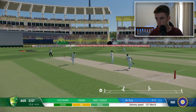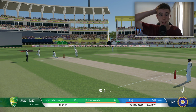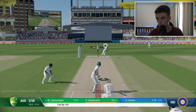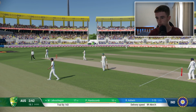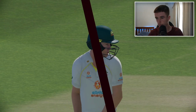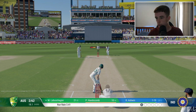Yep. Driven. Oh, no, this could be tight. Get there, get there, get there. Oh, my God. I've almost butchered Marnus there. Oh, that's smashed through extra cover there. Four runs right in my slot. That's exactly what I want to be doing right now. Don't even need to take a replay of that because that was too good.